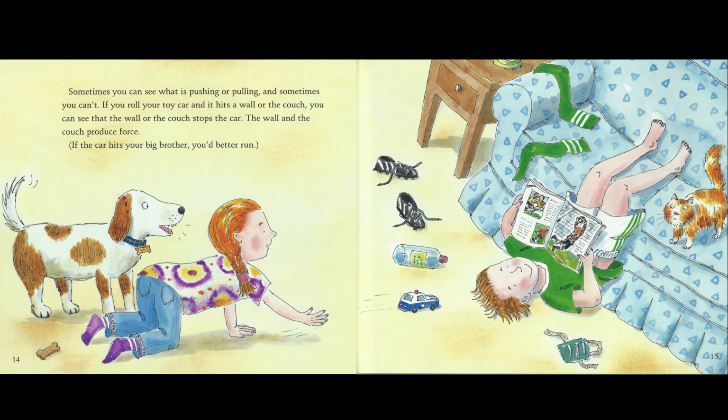Sometimes you can see what is pushing or pulling, and sometimes you can't. If you roll your toy car and it hits a wall or the couch, you can see that the wall or the couch stops the car. The wall and the couch produce force. If the car hits your big brother, you'd better run.